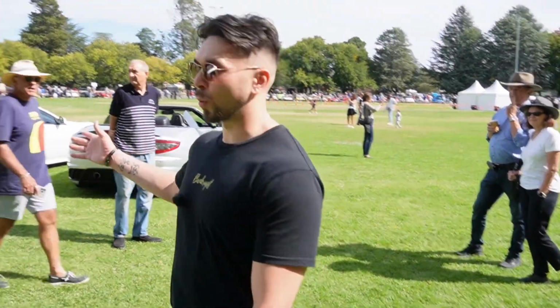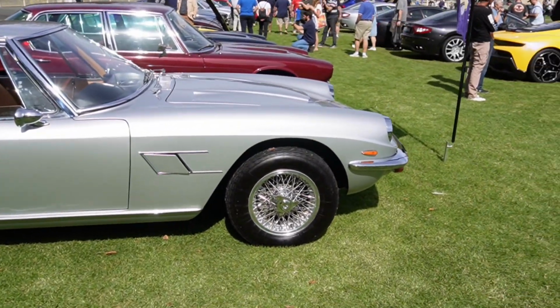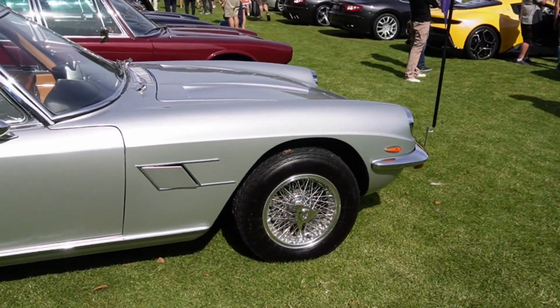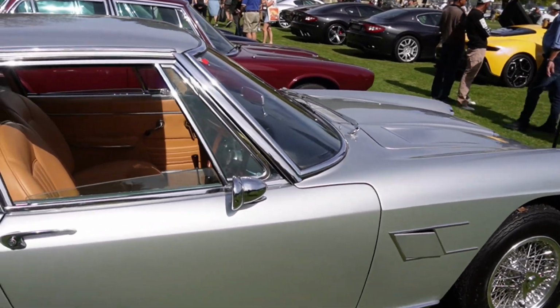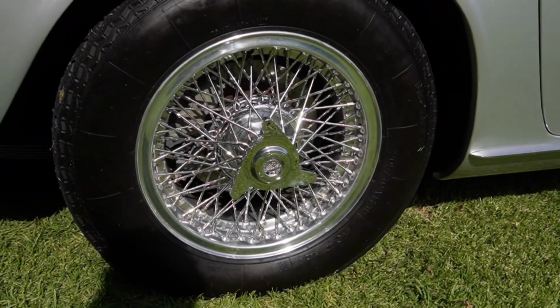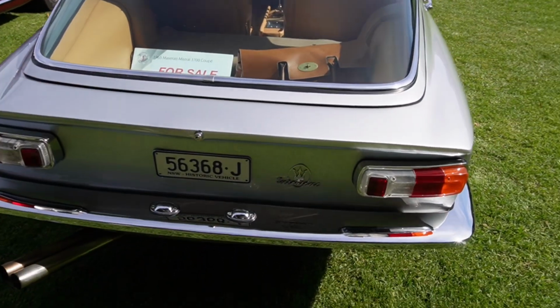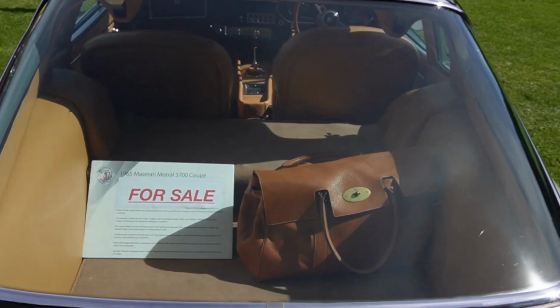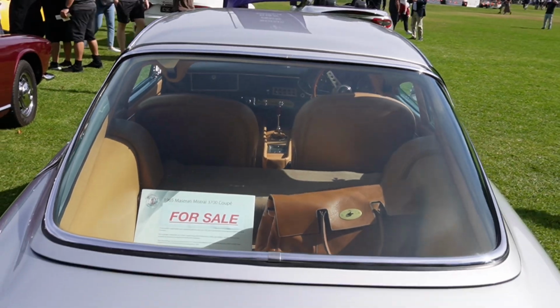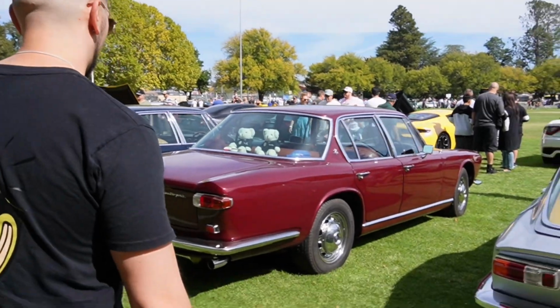Now we are here at the Maserati display, and the first thing that came to view is this Maserati Mistral Coupe, and I don't think I've ever seen one before, and this thing is gorgeous. Look at the design of it. It's a nice coupe liftback design, and the wheels are gorgeous too. Love the mesh wheels on the old cars. And I love how they've put the little bag in there too, just to show what this car is made for. Like the other Ferraris that we saw, it's designed for grand touring pretty much. So just on the open highway, you pack yourself a little bag, hit the road, check into a nice little hotel somewhere in Italy, I'm sure. Yeah, really nice looking car.